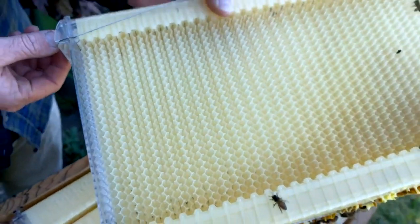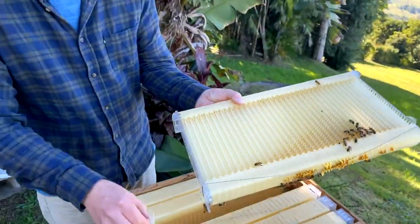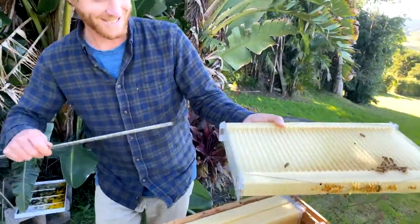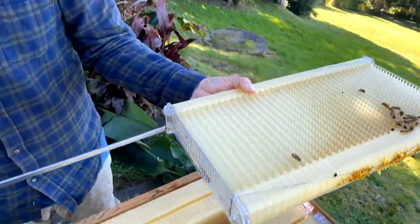I'll show you what it looks like when they're out of line. I'll just pull that cap out, and I'm going to put this key in the bottom here.